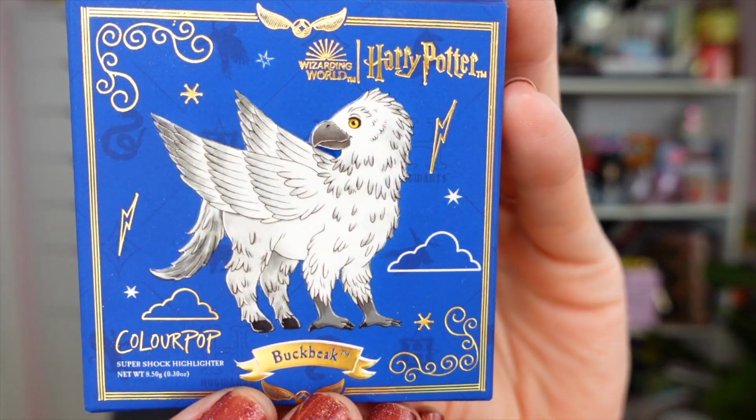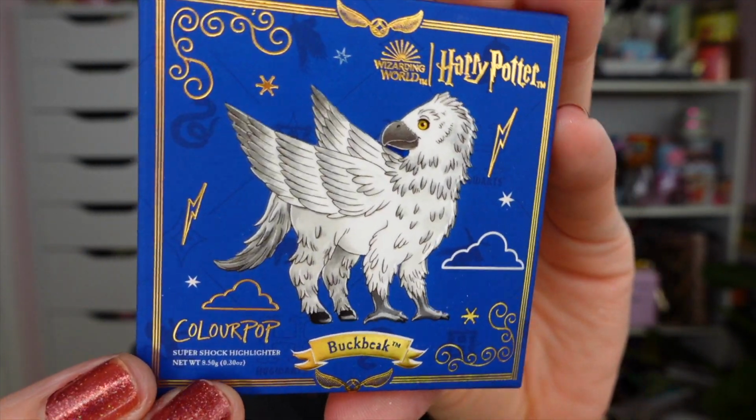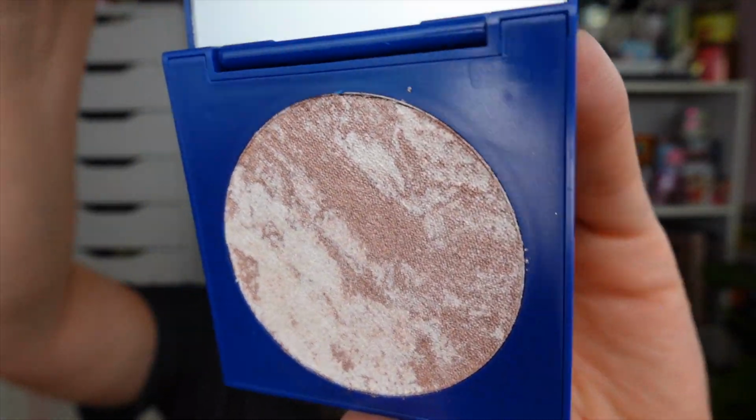Colourpop Super Shock eyeshadows, highlighters, and blushes are beautiful. If you're going to buy anything from Colourpop, I highly recommend something from the Super Shock line. It's very affordable. You're going to get a high impact pigment and plenty of sparkle and shine. They are beautiful products. The next Super Shock highlighter is Buckbeak. He is a hippogriff who Hagrid was raising. And again, we've got some gorgeous detail there. Here is the inner packaging. And here is the highlighter.